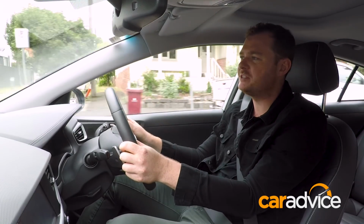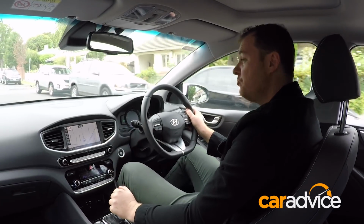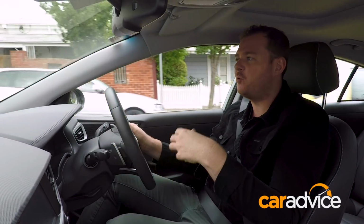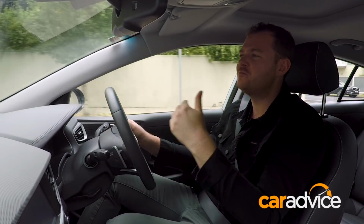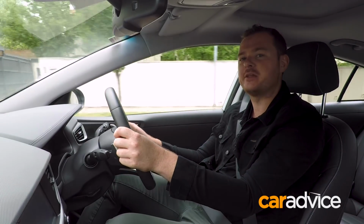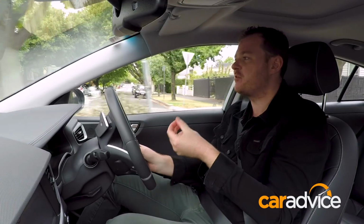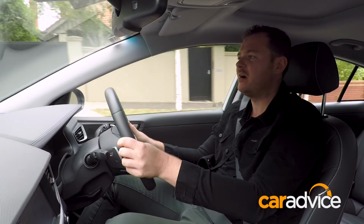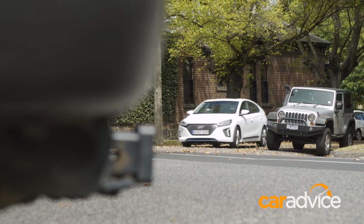Unusually for a hybrid, there's no CVT gearbox. Instead, this has a 6-speed dry clutch, dual clutch automatic transmission. What it means is the car feels a little bit sportier and punchier when that petrol engine kicks in, although it's not quite as smooth and, I guess, natural feeling as the Prius, which is really in its element around town. The Ioniq also has a sports mode that sharpens up the throttle response and gives the car kind of a punchy feel. The overall outputs are 104 kilowatts, but the key is torque, 265 newton meters, and that's really, really strong.